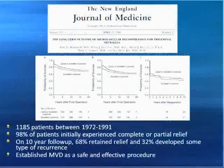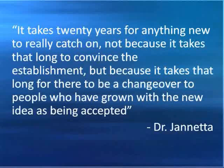He continued to perform the procedure, and over time, this is a landmark paper in 1996, which demonstrated over 1,100 cases where microvascular decompression was shown to be effective and safe for the treatment of trigeminal neuralgia. A quote from Dr. Jannetta himself kind of sums it up well, and he says, "It takes 20 years for anything new to really catch on, not because it takes that long to convince the establishment, but because it takes that long for there to be a changeover to people who have grown up with this new idea as being accepted."